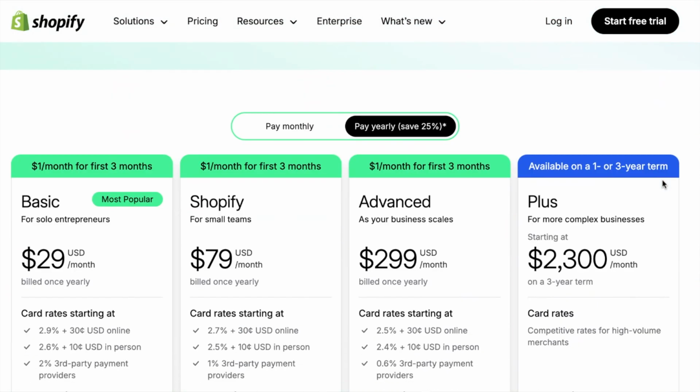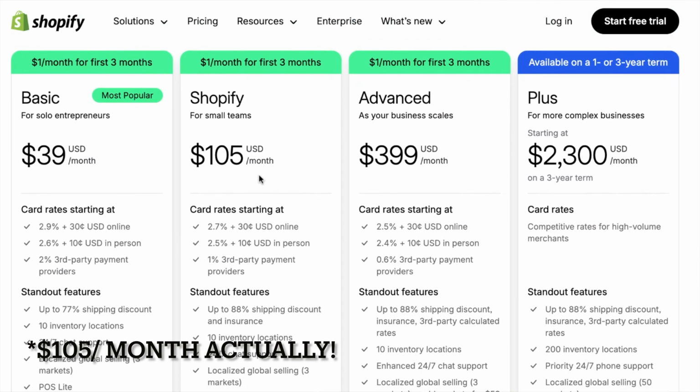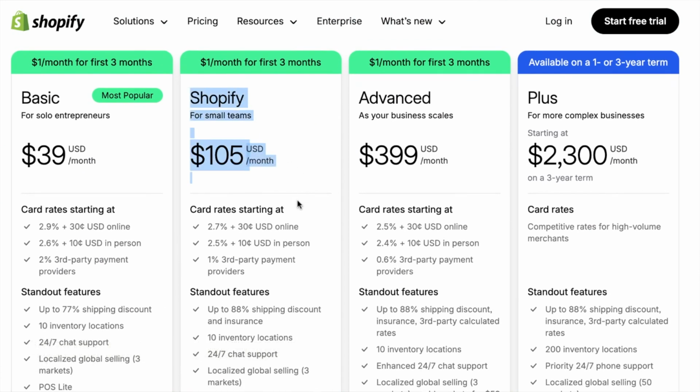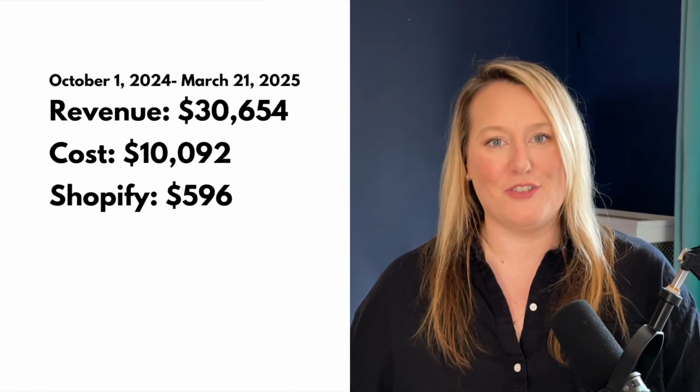But there's more cost. The other big cost is Shopify. Now I pay for the $98 to $100 Shopify. So over the course of this 4 months, including other fees like app fees, I use ProofSource, I use some other things, the cost to use Shopify was $596. Take another $600 off of how much money I made because I needed to pay for Shopify and some of the apps that I use for it.